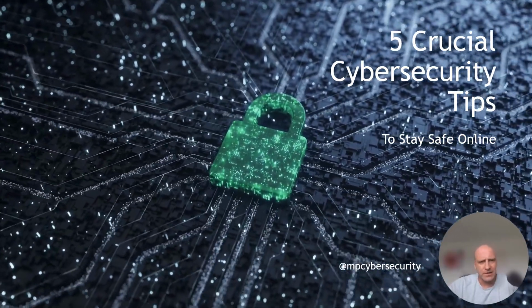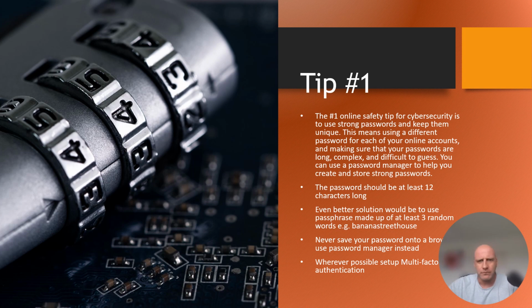So let's start with tip number 1. Tip number 1 is an online safety tip for cybersecurity: use strong passwords and keep them unique. This means using a different password for each of your online accounts and making sure that your passwords are long, complex, and difficult to guess. You can use a password manager to help you create and store strong passwords.